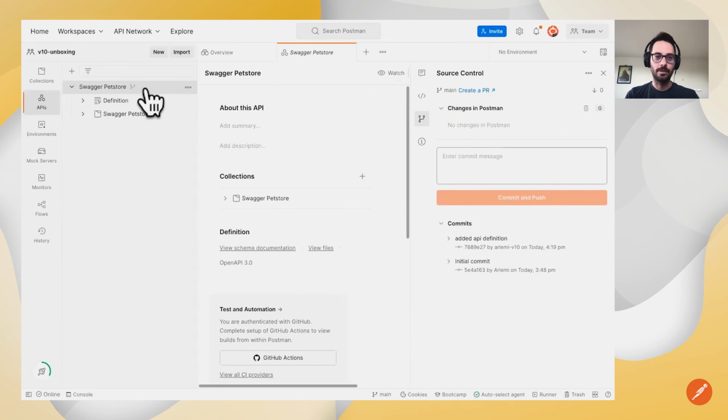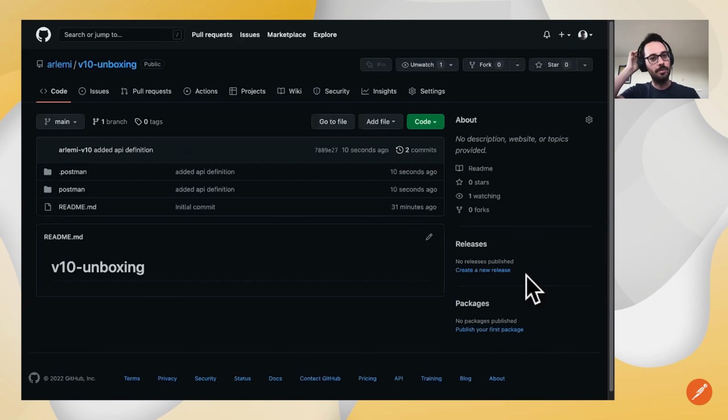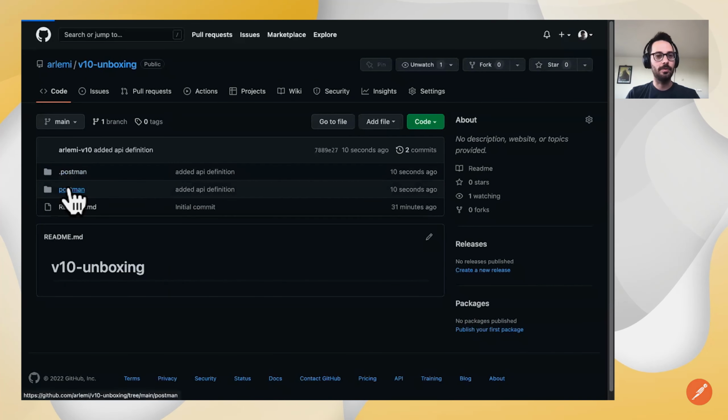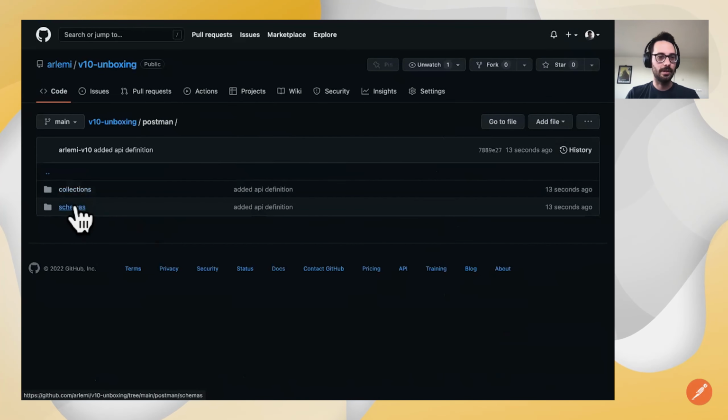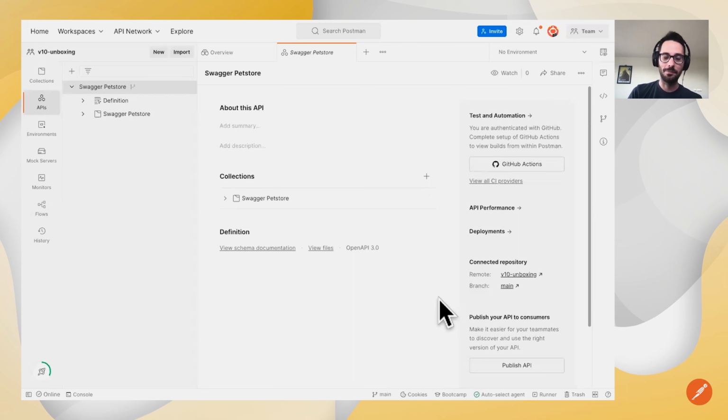I can go back to my GitHub repository, and I can see it's created a Postman folder with the API definition and the collections. Immediately, I push directly to the main branch. This is not best practices, but for the sake of this demo, that's what we're going to do. Now, another thing you can do, and I mentioned branching before.